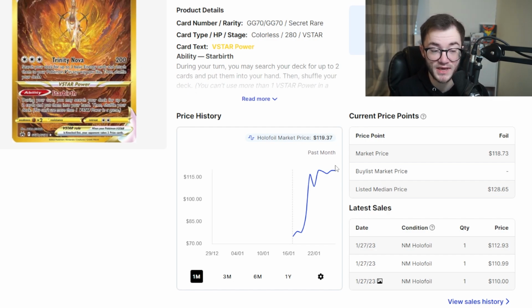This is a big heavy hitter, and it's not easy to pull. It really isn't easy to pull. We opened up quite a few packs before we saw our first gold card. I think maybe we opened maybe 60 packs. You're looking around 6 ETBs to hit this gold, and it is absolutely crazy.